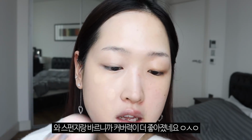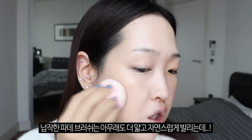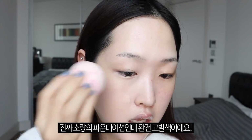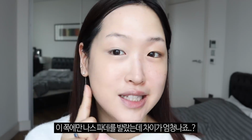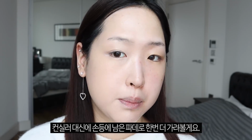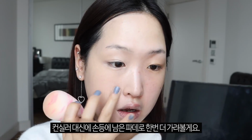It actually covers even better with a sponge, obviously, because brushes give you more sheer and natural coverage. I can tell that there's a lot of pigment in the foundation, so you really don't need a lot. So that's the NARS foundation on, and you can definitely see the difference. I was actually gonna use a concealer on that red spot, but I don't really think I need a concealer. I will just apply once again using my ring finger.